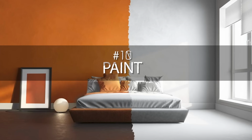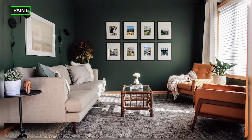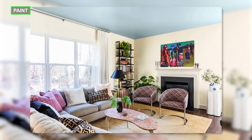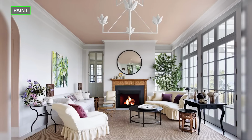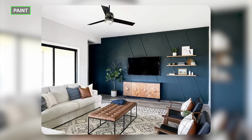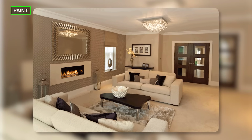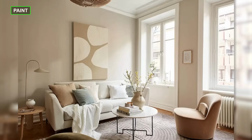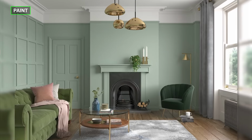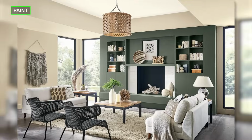Step 10, paint. Yes, just paint. Paint is hands down the most budget-friendly way to transform a space. And it's not just about walls. Go beyond. Try a soft color on the ceiling to warm things up, or a bold trim to add contrast. An accent wall instantly creates a focal point and gives the room some personality. But please, skip the default beige. Safer isn't always better. Try sage green, warm gray, or rich terracotta. Colors that add mood without overwhelming the space.